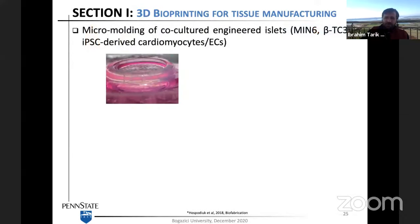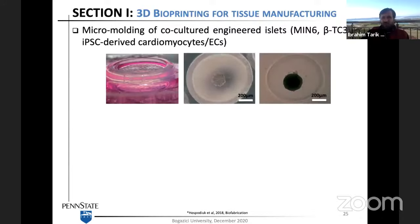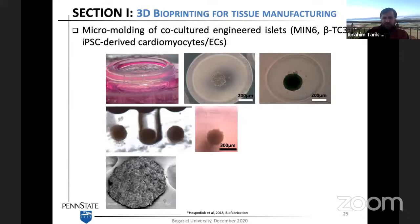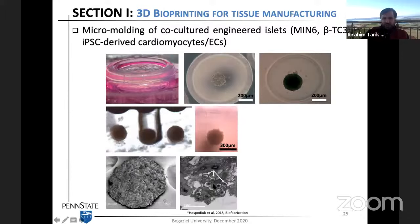So here, of course, vascularization is one of the main components, as vascularization is really important. We show that we could make the pancreatic islets using different cells, such as rodent cells, and we combine them with endothelial cells. We're now doing that from IPS, the induced pluripotent stem cell derived beta cells too. In the published work back in 2018, we show that we make these pancreatic islets. These are engineered islets, and when we look at these in detail, we could detect the insulin granules.